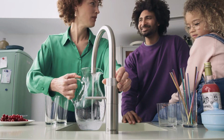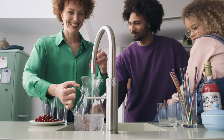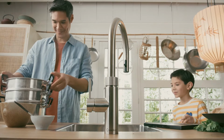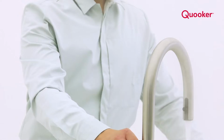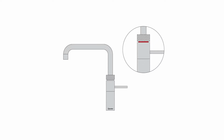Did you know there are over 570 children admitted to hospital every year as a result of being burned by a kettle? With over 1 million cookers installed across the globe, we still have an unblemished safety record. This is because of our multiple safety features, such as an aerated flow of boiling water, double-chambered spout, having a fixed position on the work surface, and most importantly, our double-patented push-and-turn mechanism.